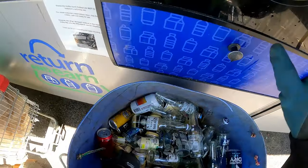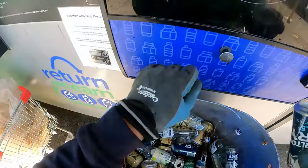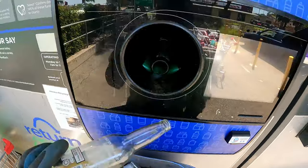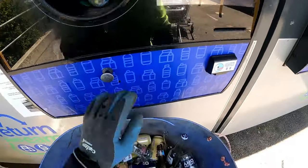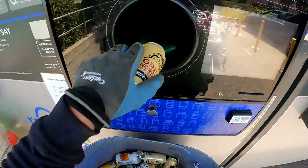Still on lofty touch. Keep up the speed, especially with the glass. Handy when they're nice and round. There we go, got a stoppage. Geez, we might get an extra 50, we might reach over the 100. We'll see.